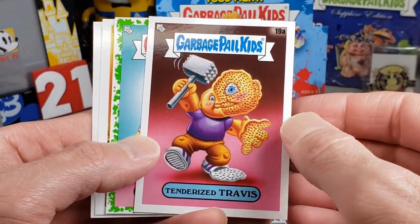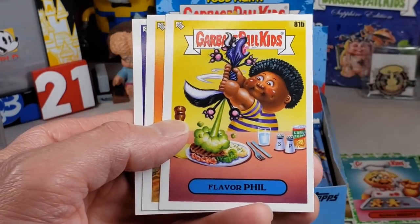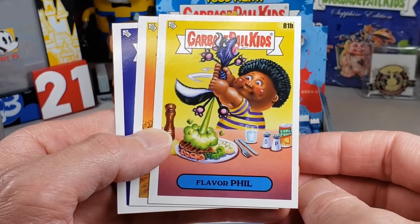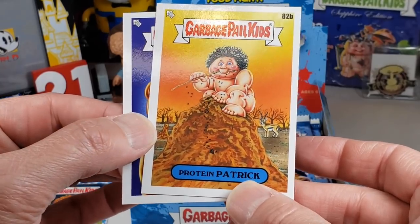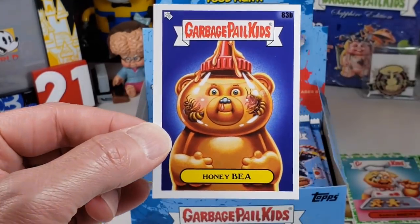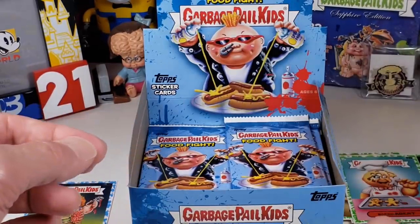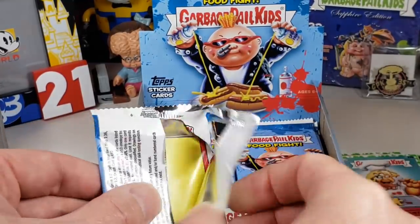Tenderized Travis. Baked Brent in the green. Flavor Phil. And he's gonna be squeezing that skunk. That's gonna be some nasty food there with a skunk butt on it. Protein Patrick. Very nice. And Honey Bay. I don't know what it is about this card right here, but I kind of dig it. Kind of simple, kind of fun, not too gross. Honey Bay. Like it. Did I get a green in that one? Maybe I didn't get a green in that one.